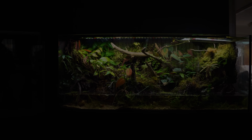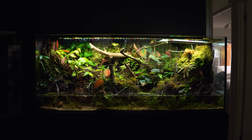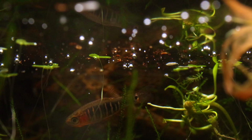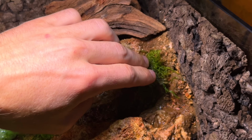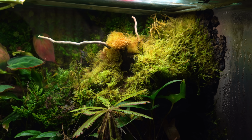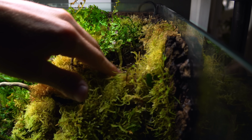Now let's fast forward 300 days and see how this ecosystem is looking today. A whole lot has changed, but one thing's for sure, the ecosystem is thriving, as well as the creatures within. What started as just a few patches of moss on the waterfall has developed into this canopy of greenery. Believe it or not, under this dense growth, the waterfall is still flowing nice and strong.